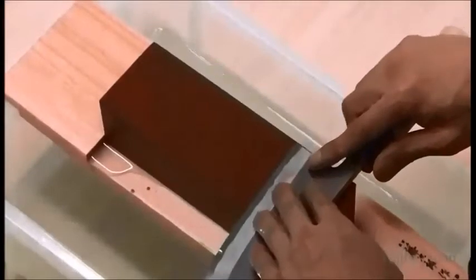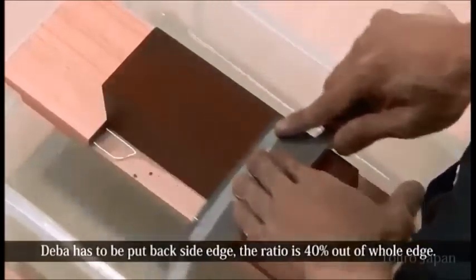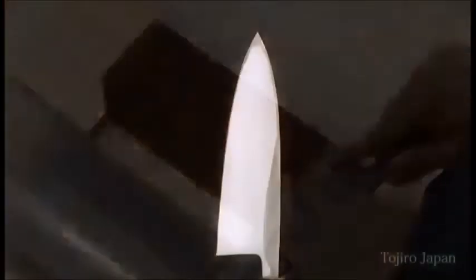Sometimes deba is used for cutting bones of fish using the heel, so we make the part double-edged. Putting edge from the other side is better, and the ratio is 40% of the whole edge. This makes the edge stronger, with less cracks and chipping. But this is not mandatory.